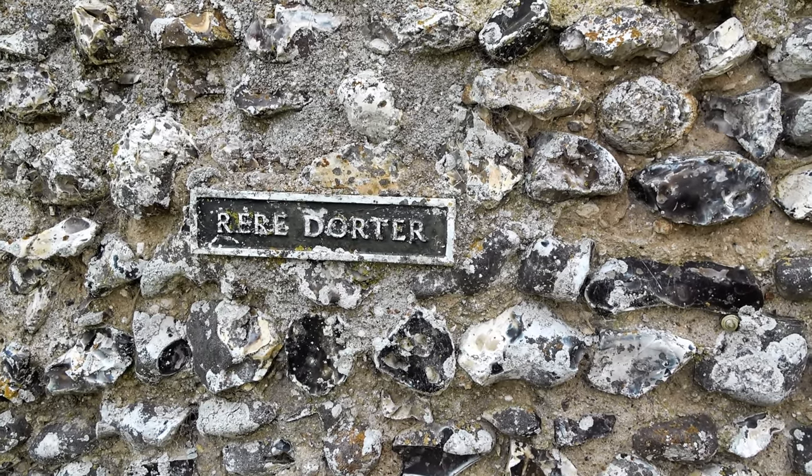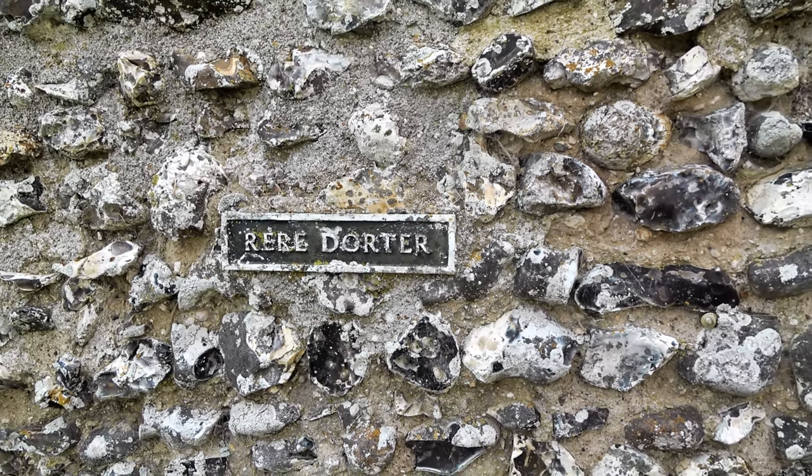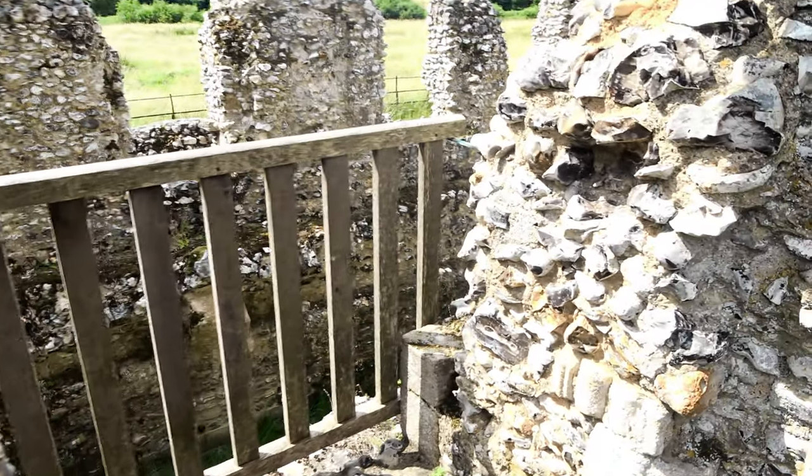How do you say that? The rear daughter? Oh, that's what I was thinking. Does that mean rear door? Rear door? Ah, yeah, rear door, maybe. Not up on my Latin.